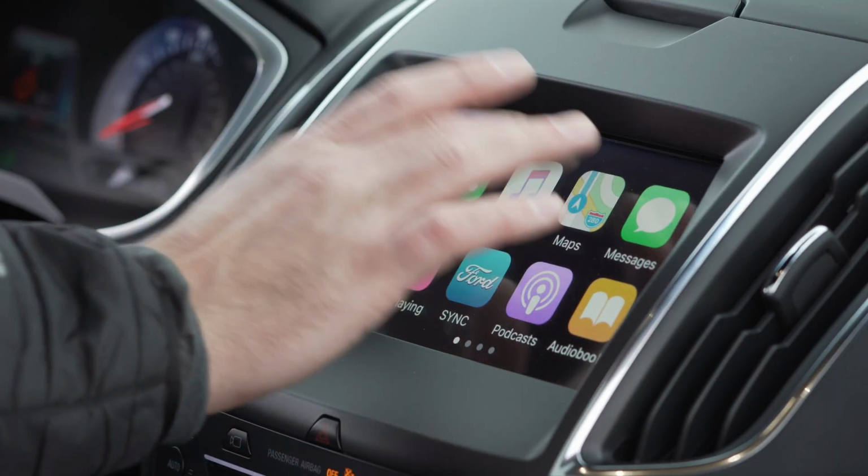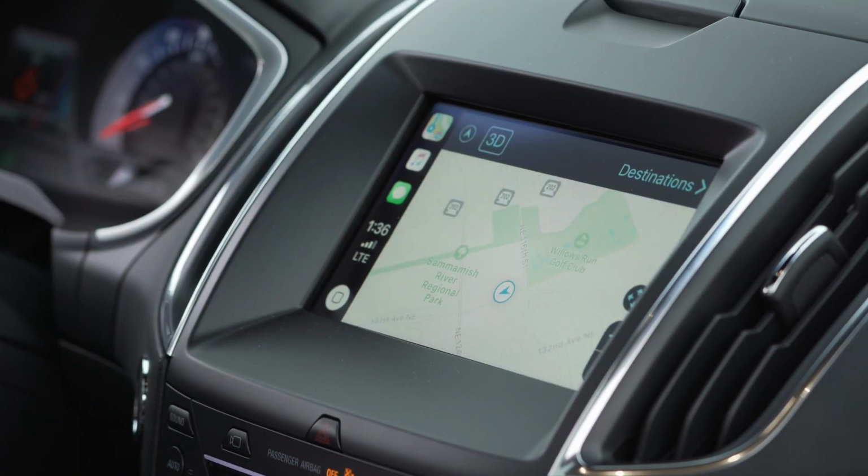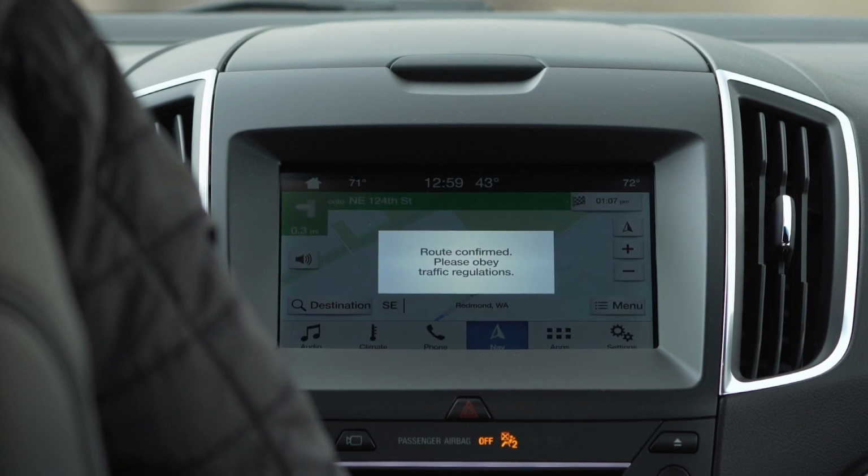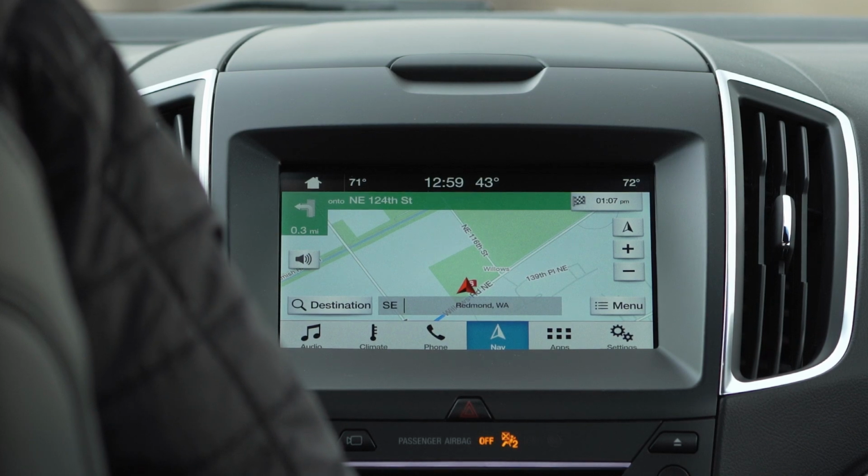An upgraded processor also means responses to inputs are crisp and immediate, and the latest update to the company's long-running system also includes native support for Waze, the time-saving navigation app beloved by drivers in congested cities everywhere.